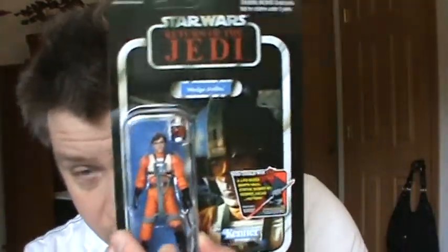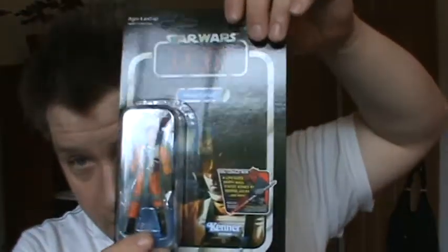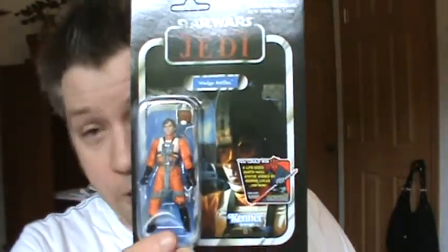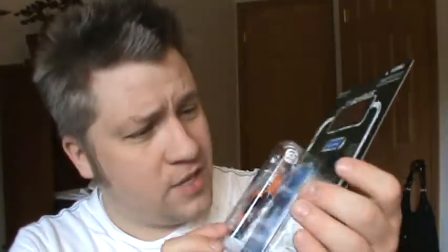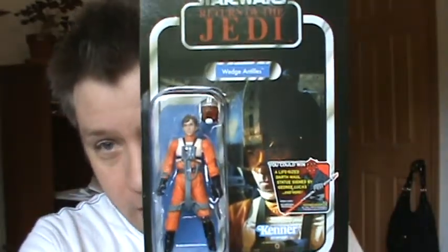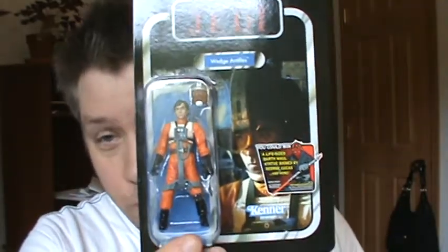Anyway, this is definitely a collector series. Wedge Antilles on original style card back. He has a hardcore following, as I said, he always has. He's an unsung hero of the Rebellion, and he definitely deserved a Kenner style card back. This figure at least gets a 9 overall. I wish they could have done more than just pop his head on the older Luke, but that's what they gave us. Anyway, I hope you enjoyed this review.